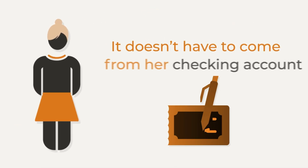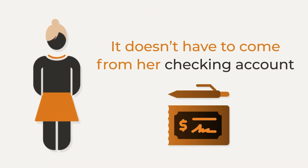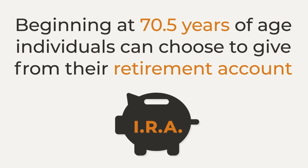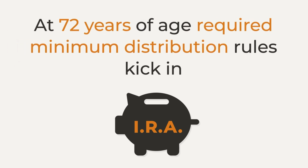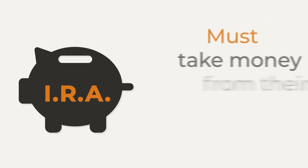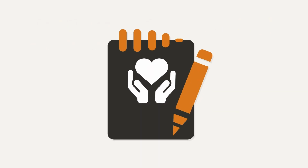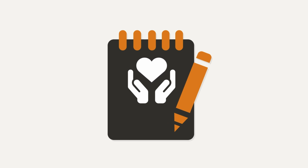For her and other folks her age, it doesn't have to come from her checking account. Beginning at 70 and a half, individuals have the option to donate from their IRA. However, at 72, the required minimum distribution rules kick in, and individuals must take money from their IRA. This presents us with a unique planning opportunity when it comes to charitable giving.